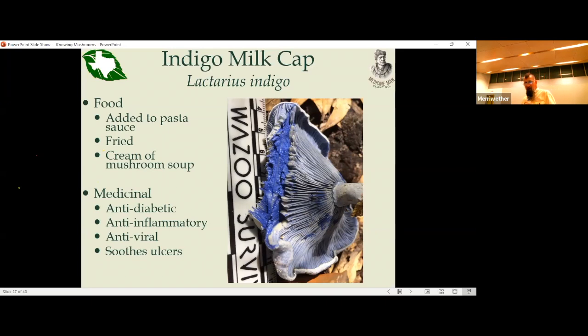Okay, the question, the blue pigment, it is an azulene, which leads to the medicinal properties. So the blue compound in there, it's anti-diabetic, so it helps with blood sugar control, anti-inflammatory, but antiviral. So when you get something that's antiviral, that's big news, especially nowadays. So we probably can't talk about it.